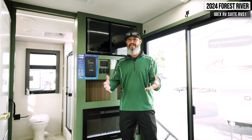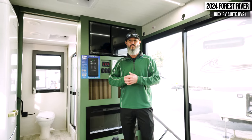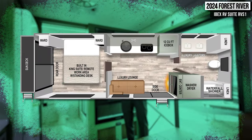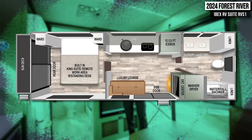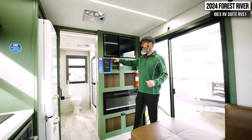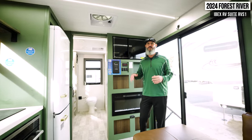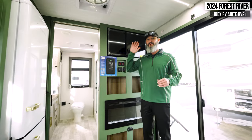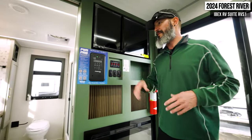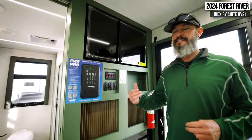All right, so we're finally inside this really cool suite. The RV Suite by IBEX is brand new in the market. I'm excited to show off all the inside to you. So let's get right into it. The first control panel that I have seen that's voice activated. Awesome, awesome, awesome. And yeah, I'm a Google nut. So, you know, Google, turn on my lights, turn off my lights. But this thing does exactly the same thing.